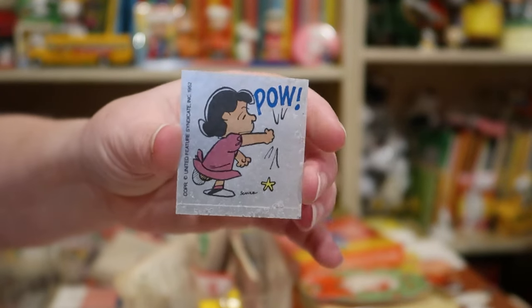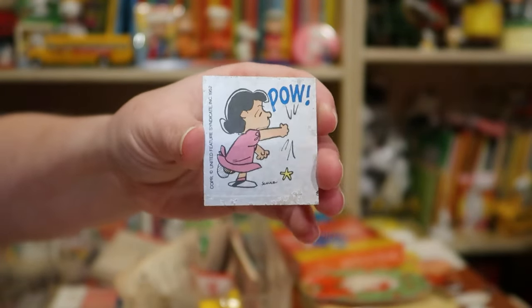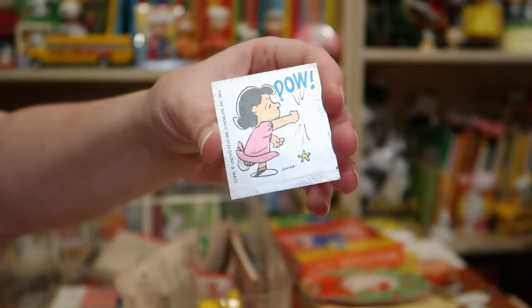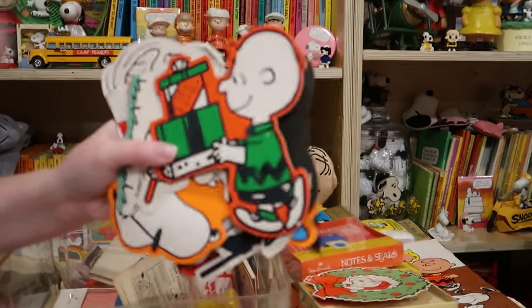We have a sticker here. This was also a giveaway for bread. These cute little stickers. I don't remember this one. We've got a lot more gifty things.